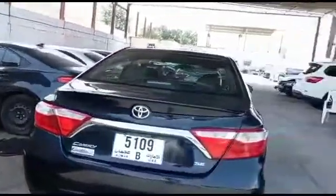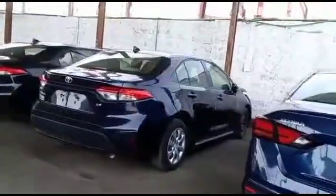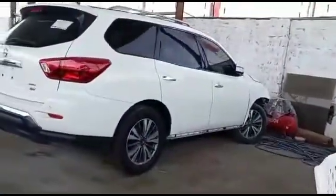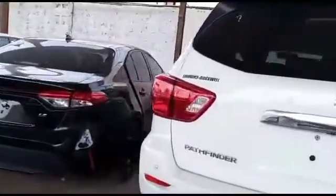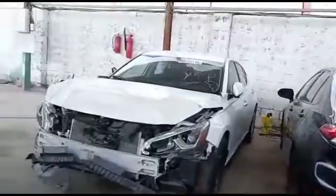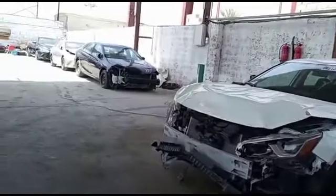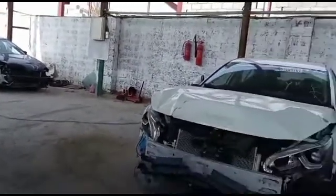Let's go. Nissan Altima, Toyota Corolla. Again and again, you will see Toyota Corolla. This is Nissan Pathfinder. This car is struck in such a way that you don't get to know which car it is, but it seems this is Nissan Altima. It looks like Nissan Altima.